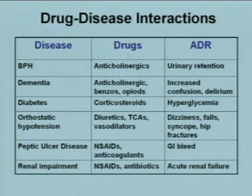Here's a chart that shows some common disease states in an elderly patient and the different medications that may worsen those disease states. For example, with BPH, if you give them an anticholinergic type drug, such as your Benadryl or your amitriptyline, it may worsen the urinary retention. A demented patient, giving them an anticholinergic type drug, or a benzodiazepine, which would be your longer acting benzos, such as your Valium. We do give them benzodiazepines, but we typically give them the shorter acting ones, such as your Ativan. In this case, with the demented patient with the anticholinergic drug, we have a chance of increasing their confusion or delirium. Diabetes, giving them a prednisone or something, we can take a chance at increasing the glucose levels.